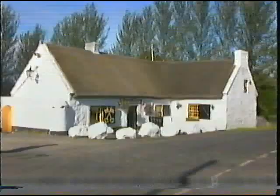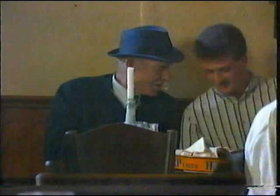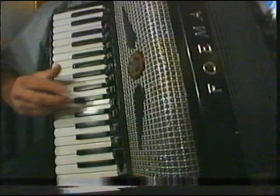A very different kind of pub with a very different kind of music. Traditional Irish folk music. Good a place to end our journey as I can think of. A cozy pub, friendly people, and good music.